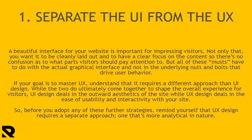If your goal is to master UX, understand that it requires a different approach than UI design. While the two do ultimately come together to shape the overall experience for visitors, UI design deals in the outward aesthetics of the site while UX design deals in the ease of usability and interactivity with your site. So, before you adopt any of these further strategies, remind yourself that UX design requires a separate approach. One that's more analytical in nature.